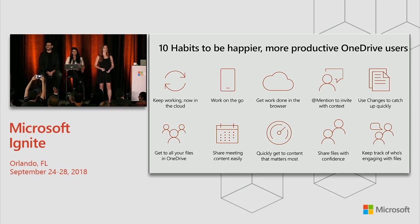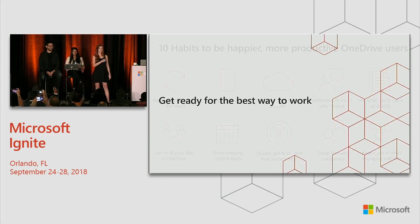Now, how many of you have already been to at least one OneDrive session during this Ignite? Nice. So if you see any features that you are particularly excited about, I want you to share extra loud when you see them come up. There's one benefit of being on the final day of Ignite.